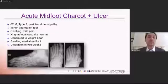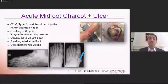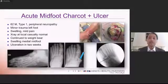So let's go through a couple of examples of an acute Charcot. In this 62-year-old patient with type 1 neuropathy, developed these acute Charcot changes. It started with some swelling following a minor trauma, but the local casualty did not appreciate that. The patient was allowed to continue to weight bear, and then everything became quite severe. So the medial cuneiform has totally extruded. The whole midfoot, you can see, is disorganized, and that extruded medial cuneiform put pressure on the skin, causing this ulceration. And at this point, this patient was referred to our multidisciplinary clinic.